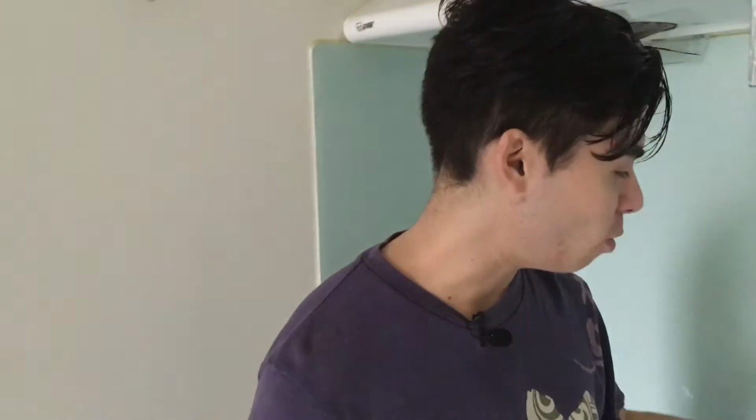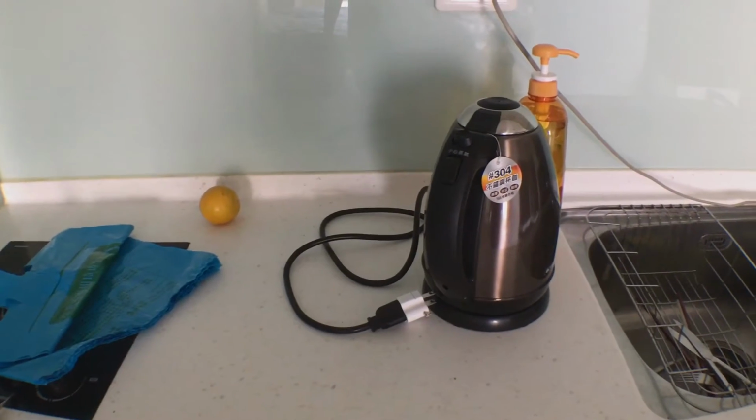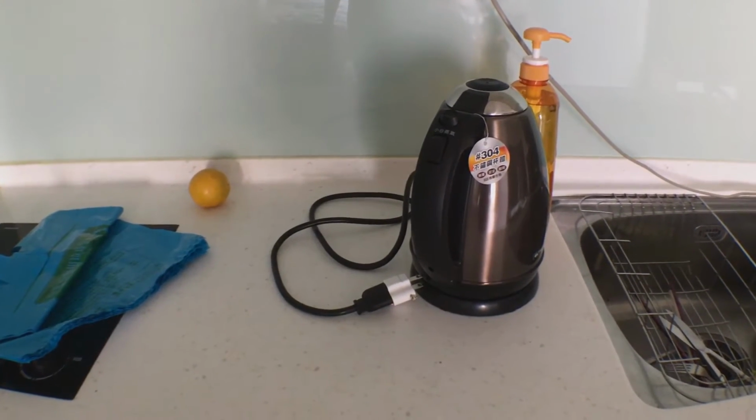I also have an electric kettle, and electric kettles are definitely necessary in Taiwan because every Taiwanese person boils their water before they drink it. It's not really clear how safe the water is here. You know, it's better to be safe than sorry. That's one way to approach it. But the water here is probably safe as well, but maybe for Westerners, if you're not used to the water here, then it's better to boil it.